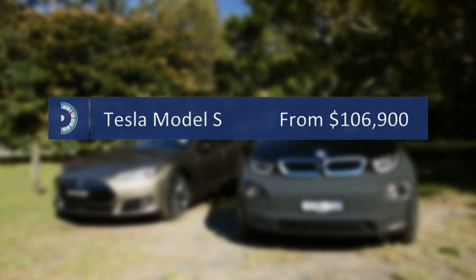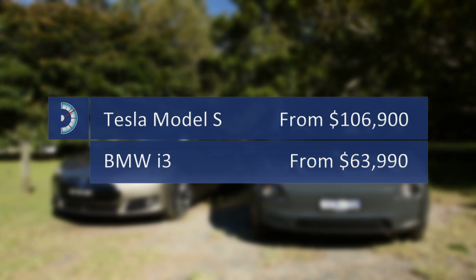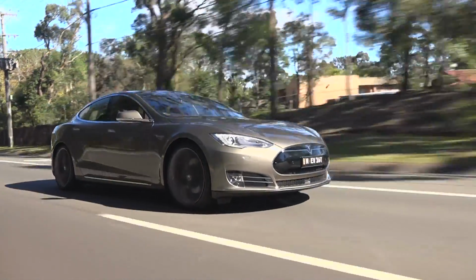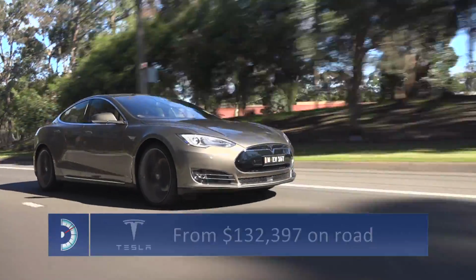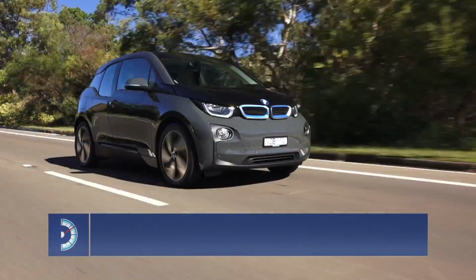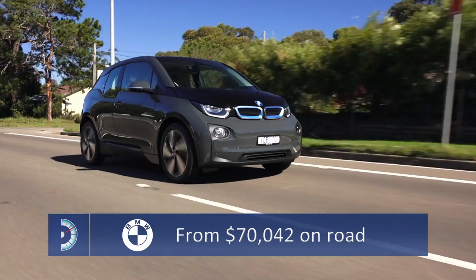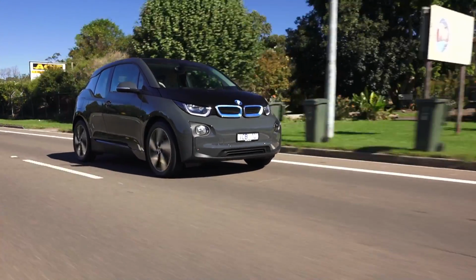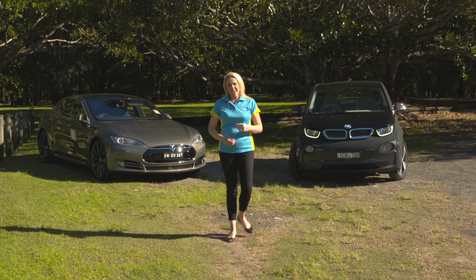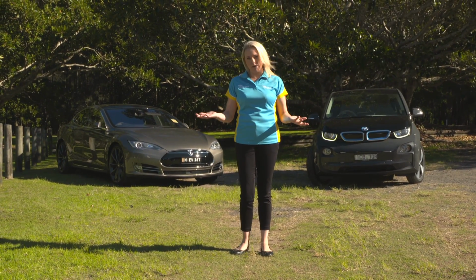The Tesla S is priced from $106,900 and the i3 from $63,990. On the road in New South Wales, those prices increase to $132,397 and $70,042.16 respectively, both for rear-wheel drive. So here we have one mode of propulsion, but two very different iterations. And to put them up against each other really would be like comparing apples with oranges.